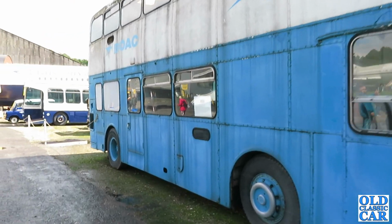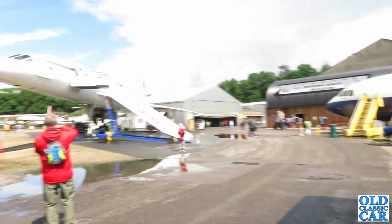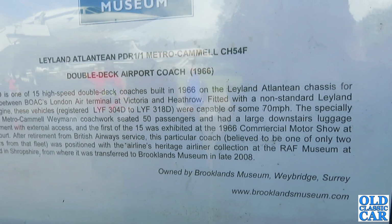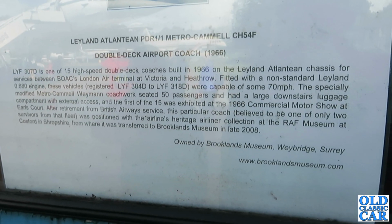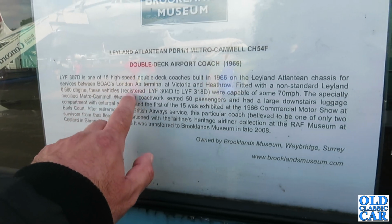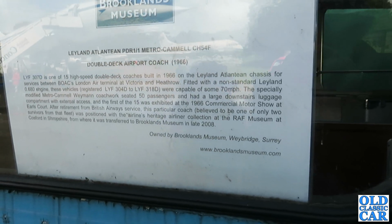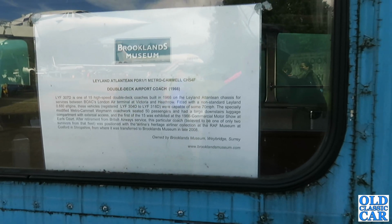Have a quick look at the information sheet. It loses out somewhat in the glamour stakes compared to Concorde over there, but let's have a look at it. Leyland Atlantean 1966 double-deck airport coach. One of 15 high-speed double-deck coaches built in 1966 for services between BOAC's London Air Terminal at Victoria and Heathrow. Fitted with a non-standard Leyland 0.680 engine, these vehicles were capable of some 70 miles per hour.